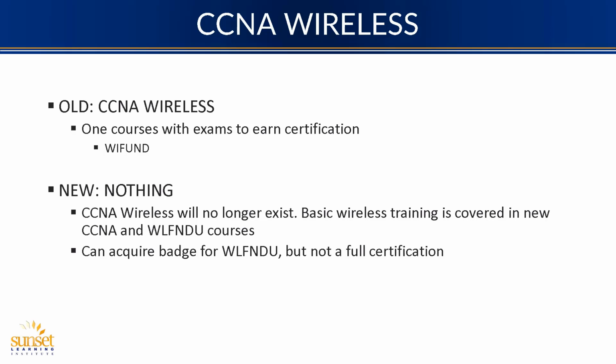If they're looking for more along the lines of what WLFNDU was, where it's more radio theory and what are APs and what are antennas and a little broader knowledge specifically in the world of wireless, then yeah, WLFNDU is definitely the way to go. But if they just need to lightly touch it, yeah, you could look at CCNA. So that's your one-to-one mapping there.